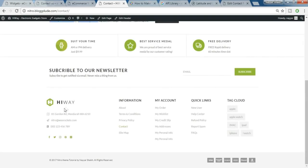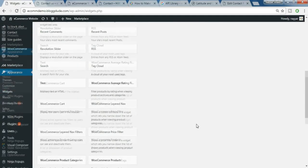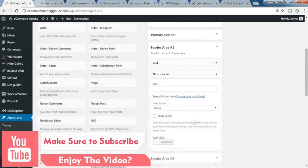Okay, so we are done with the footer area one. Also we have some social icons over here. So let's do this. Again, search for social icons. Here it is, Nitro Social. So select this one and select footer area one. Click on add widget.